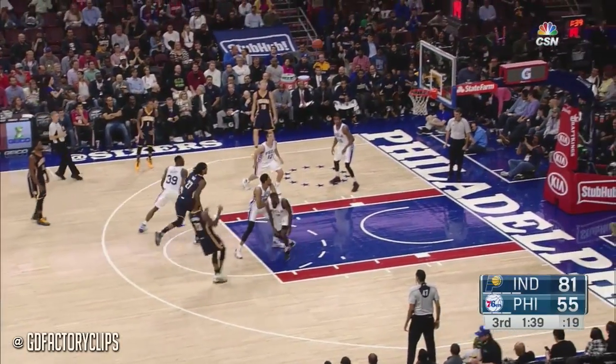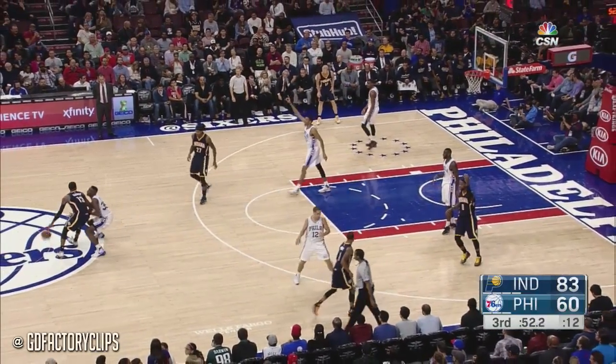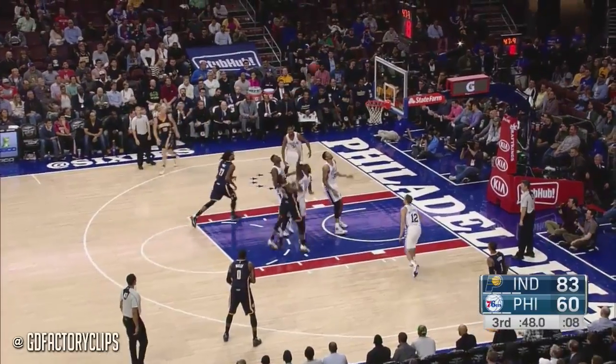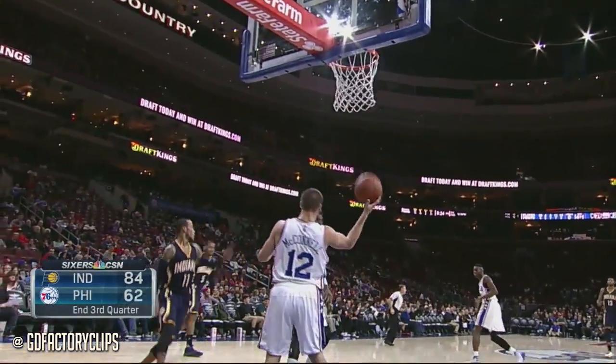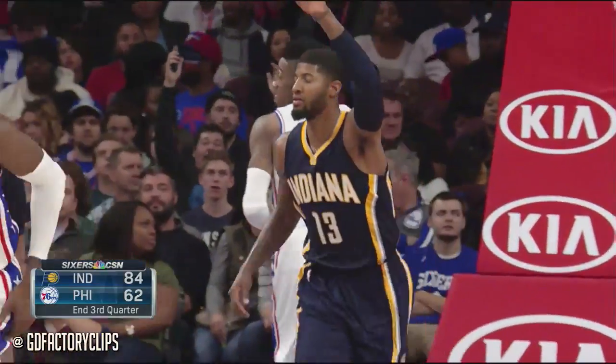Throw down. Paul George with an answer against Sampson, saying, all right. And getting a good shot. That was a good shot by TJ. And for the 2nd straight game, McConnell, a rookie season high. He's got 14 points. 9 of his 14 here in the 3rd. Or Sampson, the personal foul.